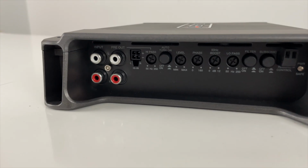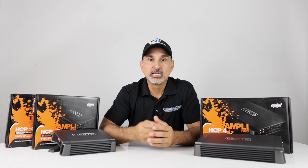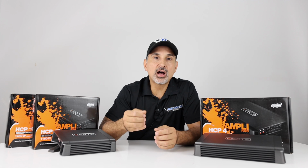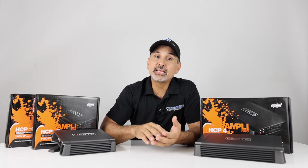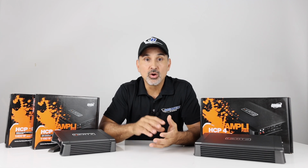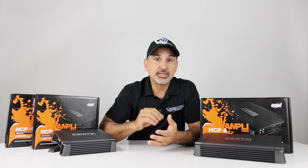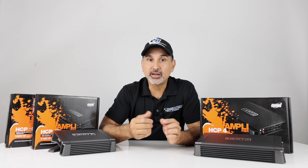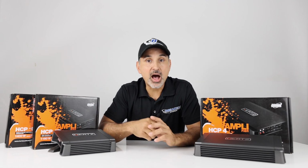Now, the speaker inputs are equipped with ART, automatic remote turn-on, synchronizing the amplifiers on-off according to the operational status of the source. This eliminates the need for a remote turn-on, which is generally not used in OEM systems. So the ART circuitry ensures the amplifiers turn on and off with no delays, eliminating annoying on and off pop as well.